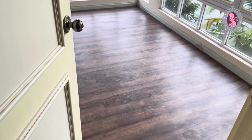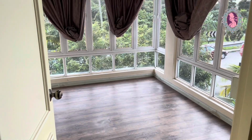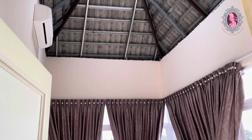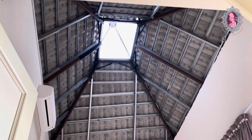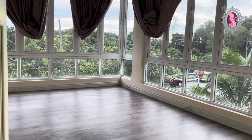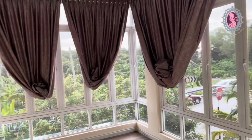The laminated wood flooring, pebble staircase, as well as the glass panel windows have been renovated a long time ago. I specially chose the antique pink color for my curtain as I wanted the whole room to look very classic English. And the pebble staircase in semi-round shape was carefully designed to specially match the flooring.